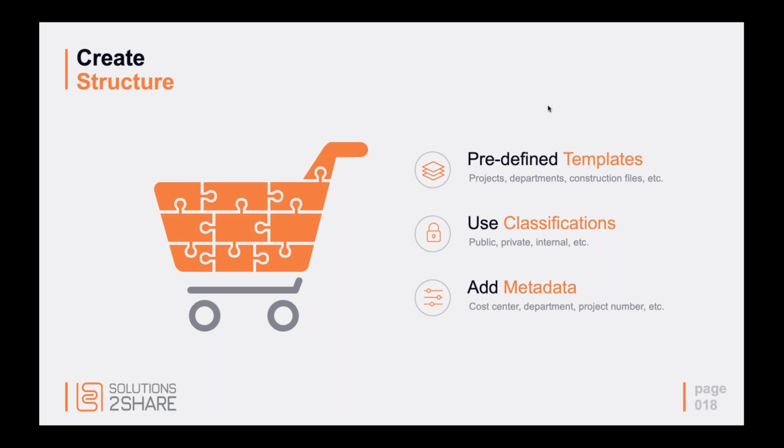For example, most of the templates are project templates, departments, topics. We have templates for studies. We have templates for external data exchange. And one of the most successful templates is the playground or test template, because a lot of users are new in the Teams environment and they want to test it. What is possible, how it works. And what we implement at our customers is a test template which the user can use to create a new team.